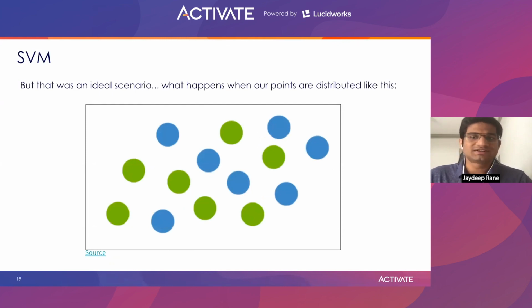But that was an ideal scenario. What happens when our data points are distributed like this, where there is no clear demarcation or no clear line that can separate the two classes? Slide, please.